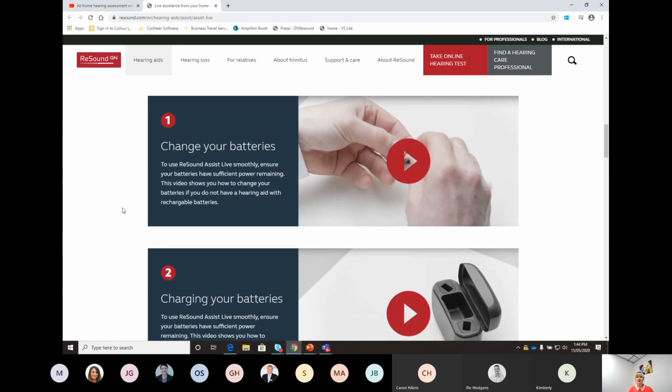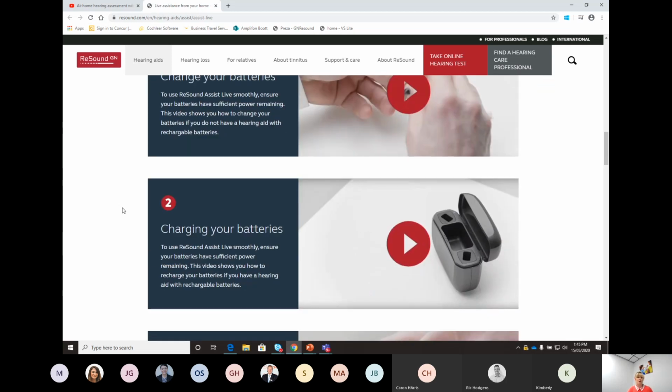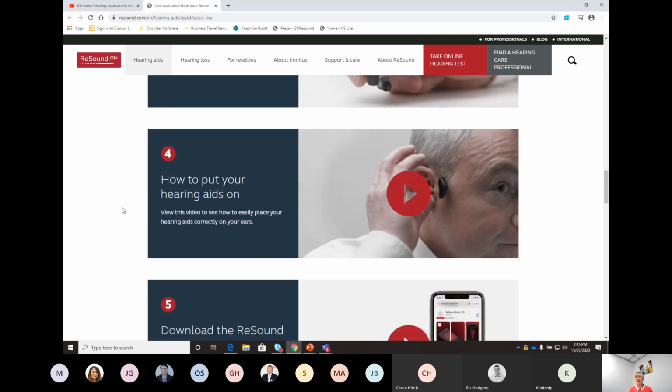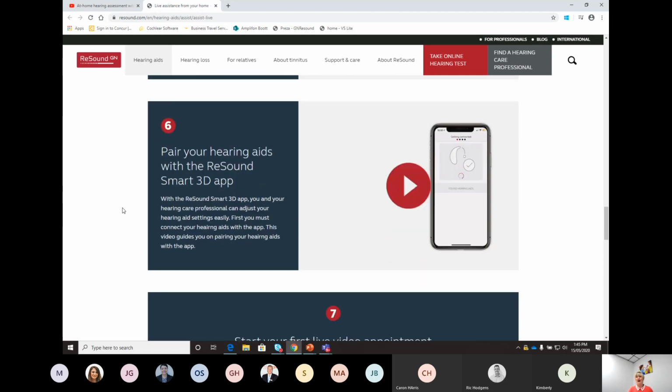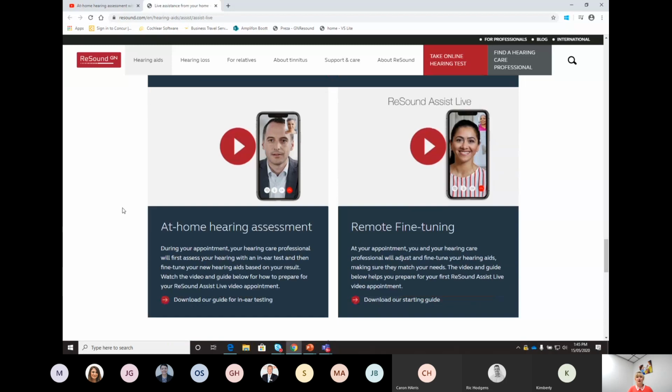But it's nice just to have the little videos if we're struggling to show them with the camera. So there's a video on how to put their batteries in, or how to charge them if they've purchased a rechargeable model, how to turn the hearing aids on, how to put them in their ears, how to download the app, and then how to pair them up to their phone. Then it starts telling you about how that first live appointment will work, whether we're doing one including a hearing assessment or just fine tuning.